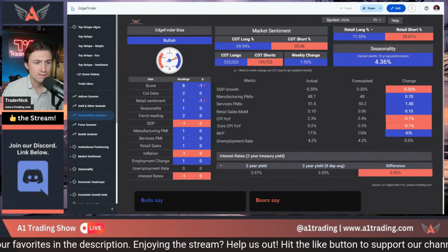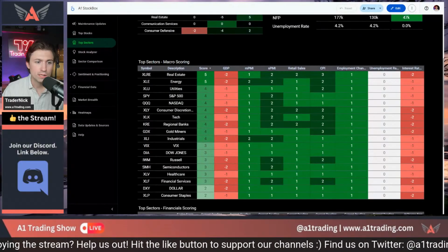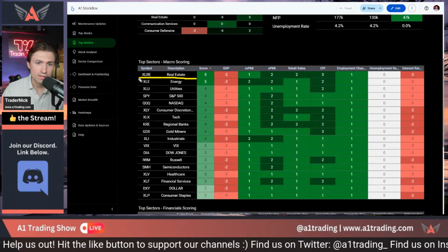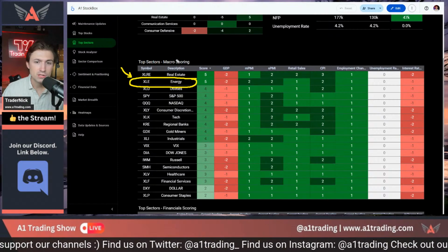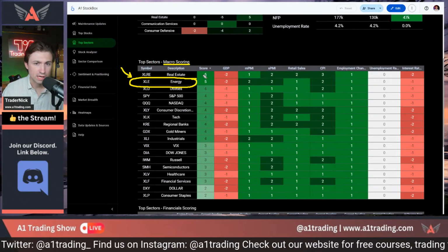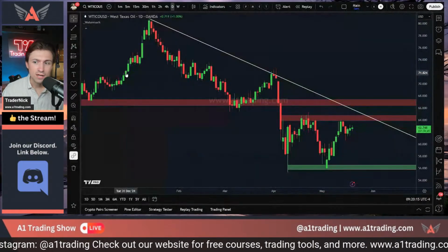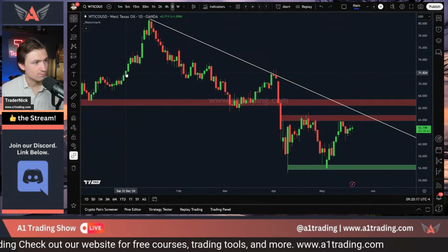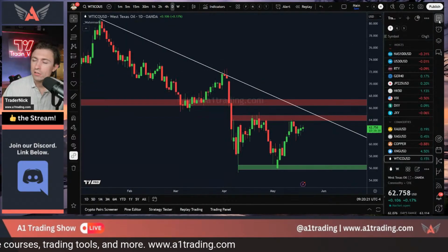So when I look at oil, I do like it to the upside, but I don't love the technicals, right? Notably, also the stock box is getting energy as one of the top sectors potentially going forward based on the macro. So I like that confluence. We're seeing energy stocks as well as commodities, as well as the Canadian dollar. I like that kind of group, and definitely going to watch this closely for a breakout.